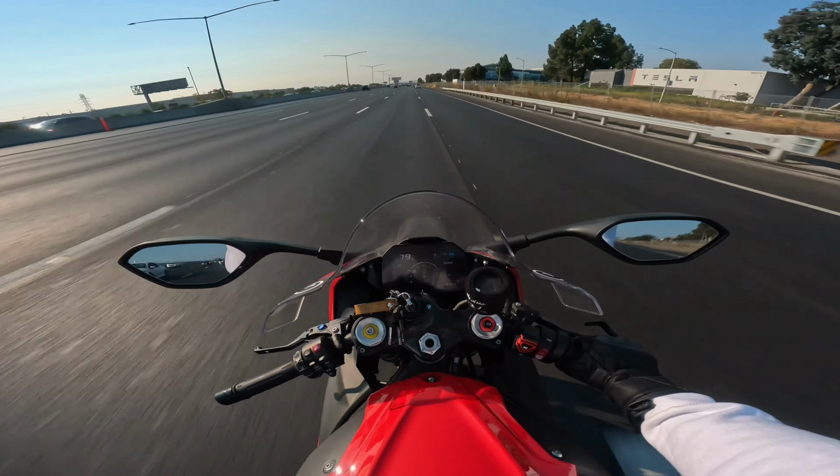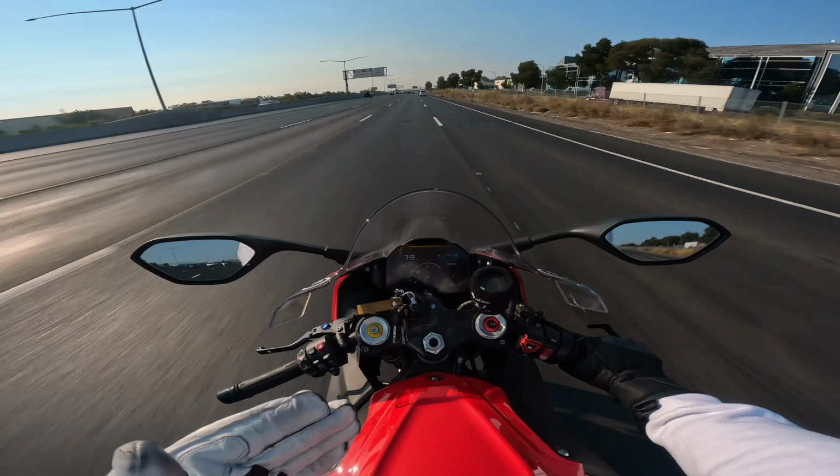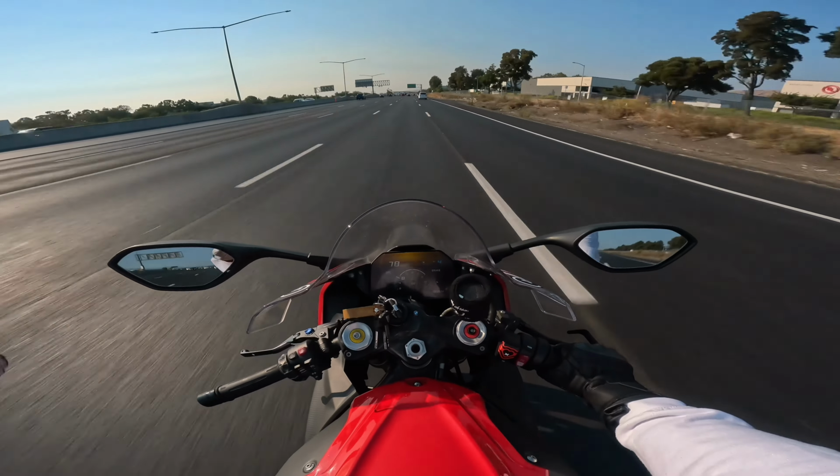It's kind of crazy. I like the different modes that the bike has on it as well too. If you want to ride really safe and not even allow yourself to go fast, you can ride on rain mode and you'll be chilling.